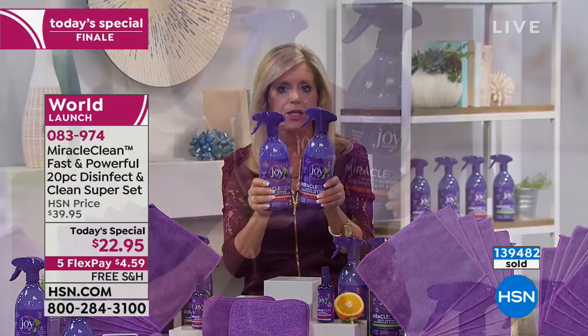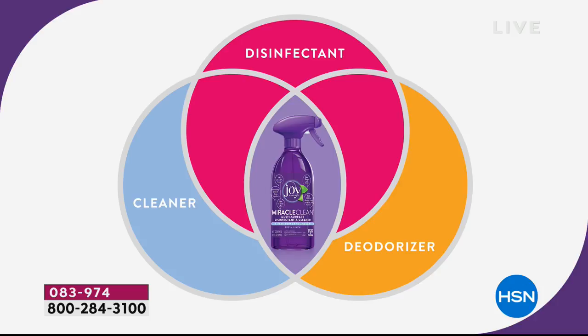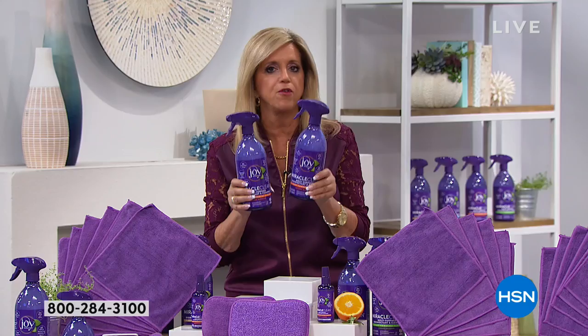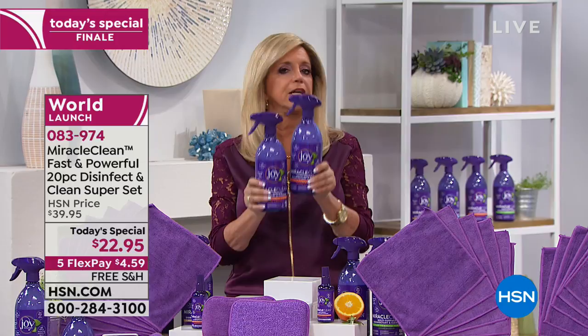So you're getting a triple threat here. We call it the disinfecting power. Then there's that super furious cleaning power. It literally, on a microscopic molecular level, breaks apart the dirt, grease, and oil. And then, because of my partnership with Givaudan, you have Forever Fragrant odor eliminating technology. So the urine gets rid of the smell. Every odor gets rid of it. So the science behind this is amazing.